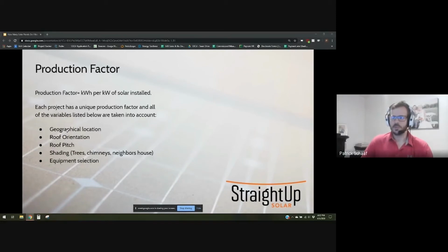So geographical location, the roof orientation, obviously south facing roof is something that we want to have as an optimal roof face, but it doesn't necessarily mean that an east west facing roof is bad. You just may need to add about 10 to 15% more panels to get that same level of offset. The roof pitch, a more shallow pitch roof, you're going to be geared more towards summertime production and less in the winter. A nice maybe 30, 33-degree pitch will have a good balance between summer and winter and then provide you with a higher production factor.